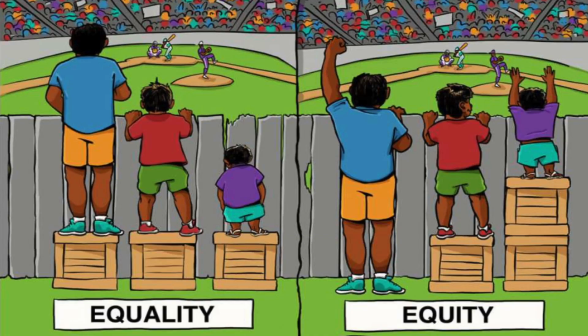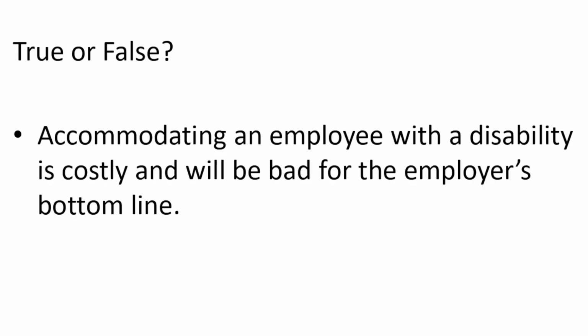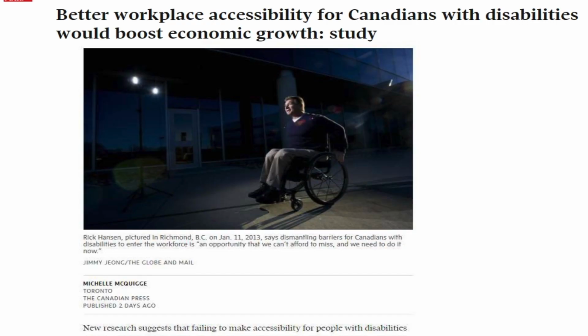True or false? Accommodating an employee with a disability is costly and will be bad for the employer's bottom line. True or false? Totally false. And we have some really helpful research that's been done over the last couple of years that really helps illustrate the point from an economic perspective. Obviously from a justice and equality and equity and fairness and right thing to do perspective, we know that accommodation is important, and now we have data that also shows that from a business sense, it's important and good business to accommodate employees with disabilities.